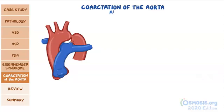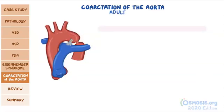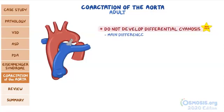On the other hand, the adult type of coarctation happens after what is now the ligamentum arteriosum, so they do not develop differential cyanosis. This is the main difference between the two types.